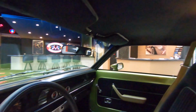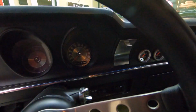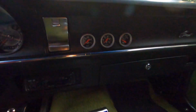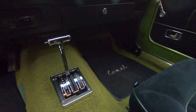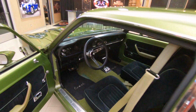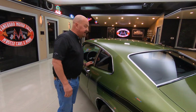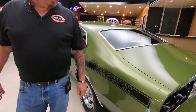Everything about this car is just off the charts. To find another one of these, nearly impossible. I'm at car shows every week, travel all over the country looking at cars. Very, very seldom do you ever find one of these cars.